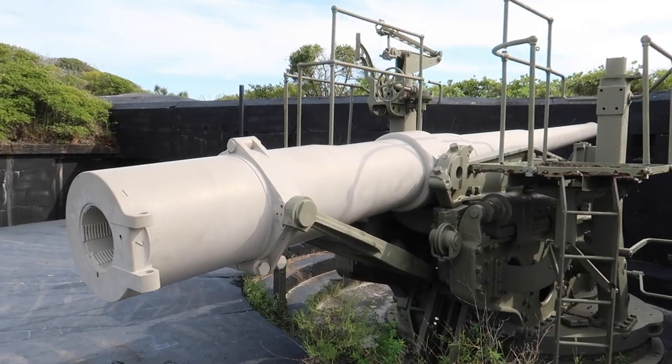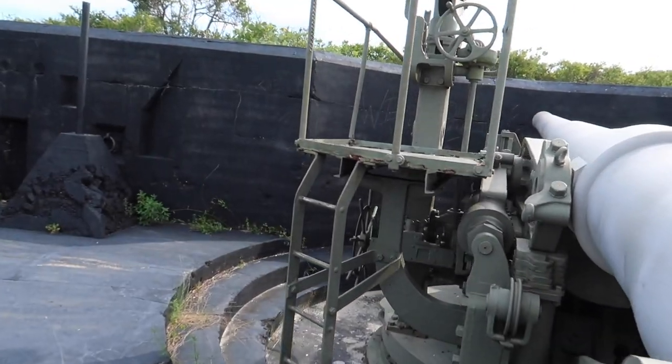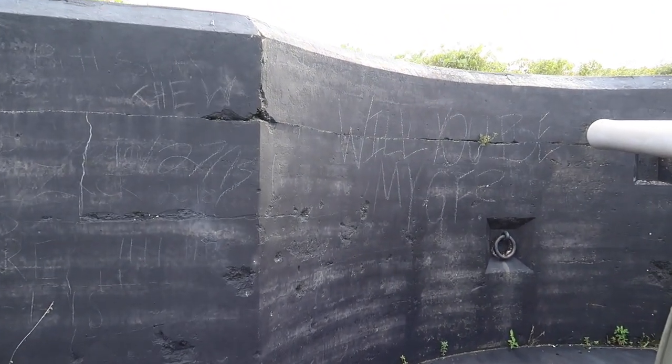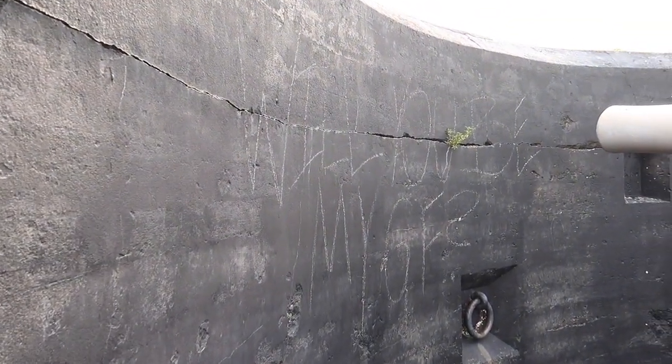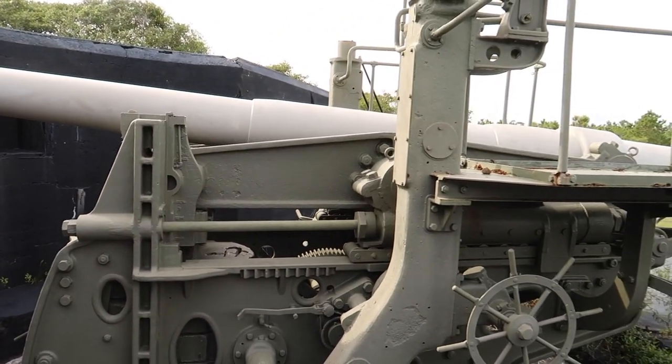Yep. So we came down to get a closer look at this gun, which is very impressive. And I can't help but notice little messages like this. Will you be my girlfriend? Because you know what? Nothing is more romantic than graffiti on a historically significant location. Always just makes me so happy. Not really, obviously. That's actually one of my biggest pet peeves ever, is graffiti at places like this. But now we are hopping back into the car and heading on home. But this was cool. This was like an extension of our Fort Pickens experience from last year.